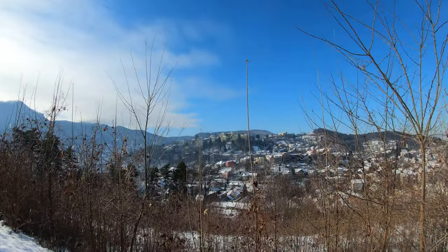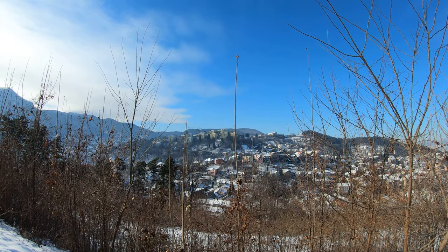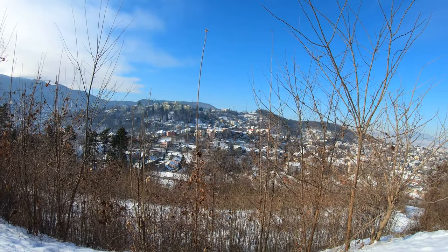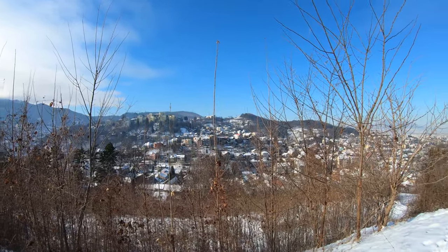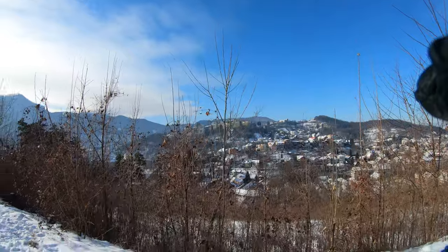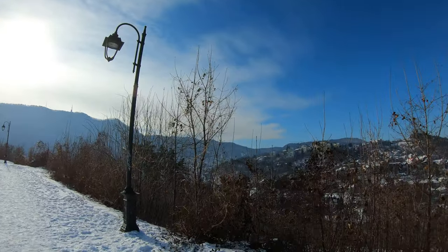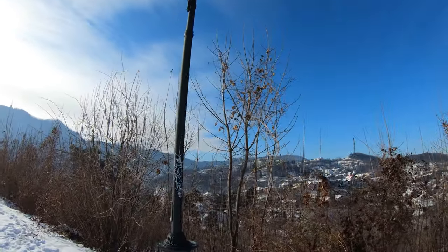Some new flats again, built on the hills that are on the way up to Poiana Brasov. We can see now the people go up there to ski. It's a beautiful place. And the town, the only downside, it's been really populated lately, but we have to accept that and keep pace with the times.